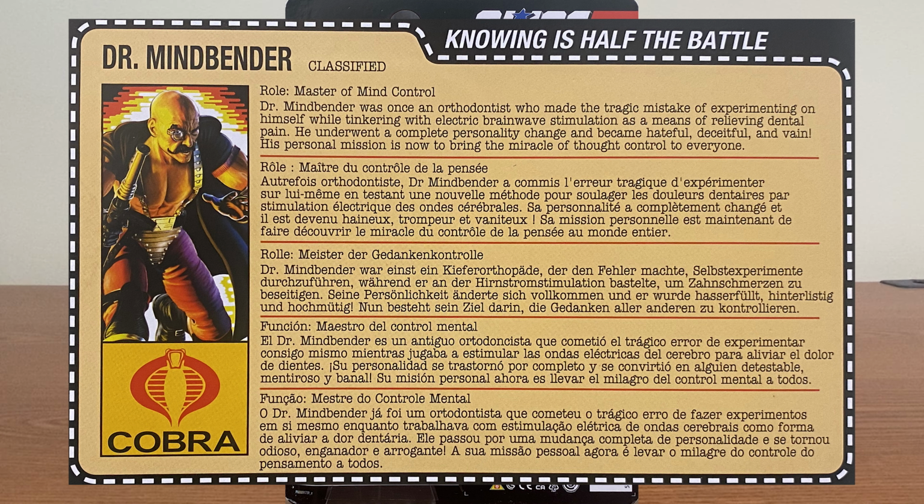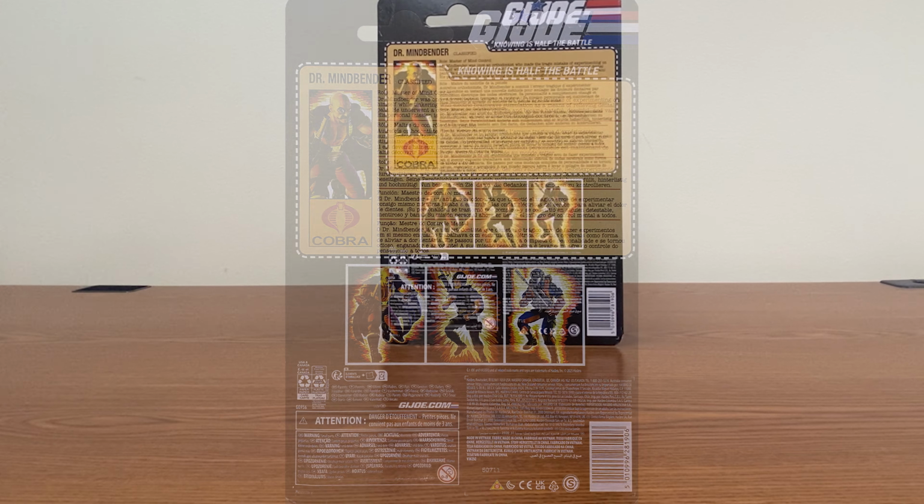Dr. Mindbender was once an orthodontist who made a tragic mistake of experimenting on himself while tinkering with electric brainwave stimulation as a means of relieving dental pain. He underwent a complete personality change and became hateful, deceitful, and vain. His personal mission is now to bring the miracle of thought control to everyone. Okay, that last part was probably not necessary.